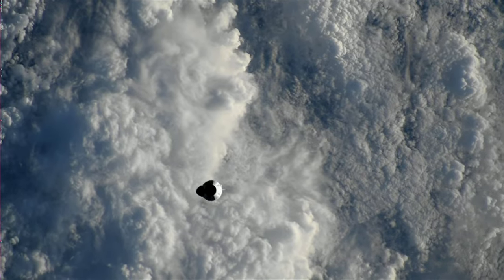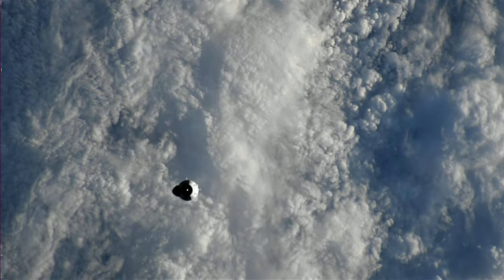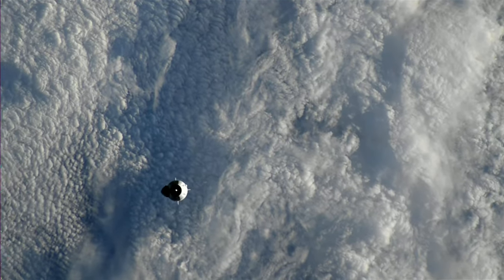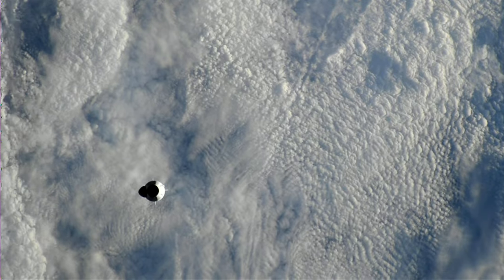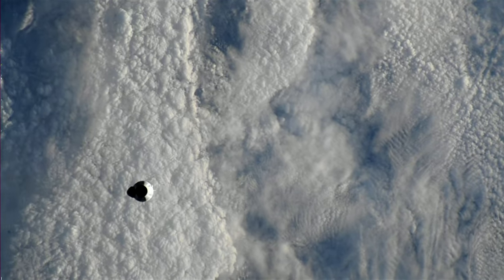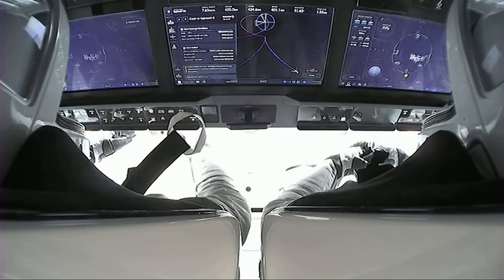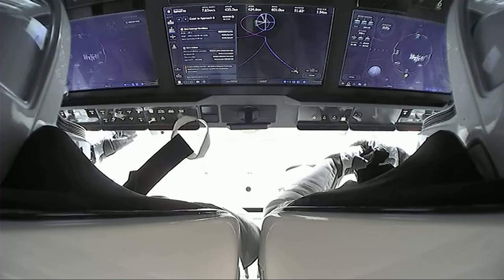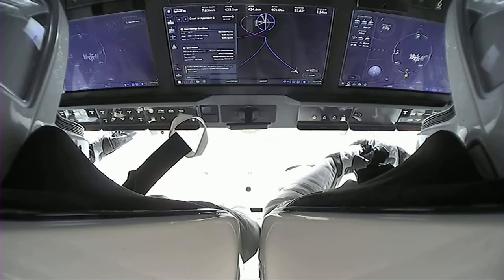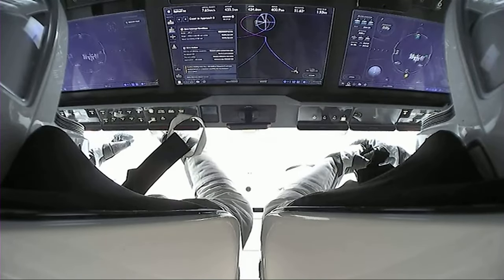At this point, we should be hitting waypoint zero in just a little under 20 minutes. And Dragon is still navigating autonomously, and we should be hearing a call out. Dragon, SpaceX on the big loop, mid-course correction maneuver complete and nominal. Trajectory converged on waypoint zero. All right, and there you have it, good mid-course burn. Just a little over 19 minutes and change away from our arrival at waypoint zero.